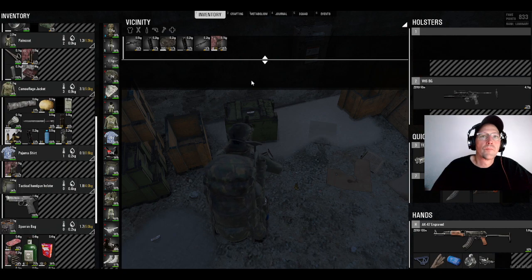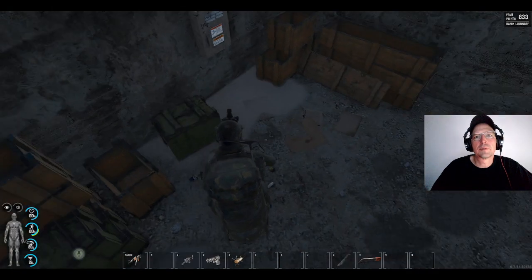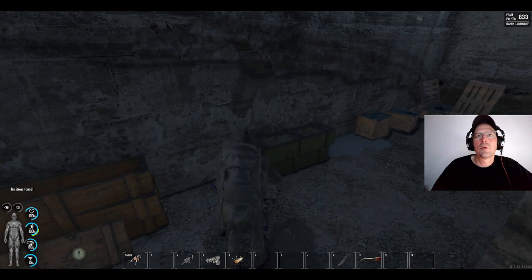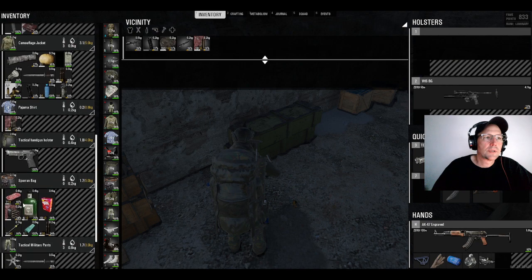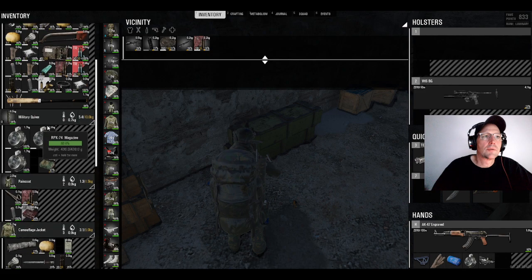There we go. I feel better about that now. What is this? Is that that scope? What am I seeing? Oh, that was the 1911 mag. I was just curious what that was. Now, it does seem like, and I'm pretty happy about this. Okay, where is that 792 by 57? I think I dropped. No, I didn't. There we go, right there.